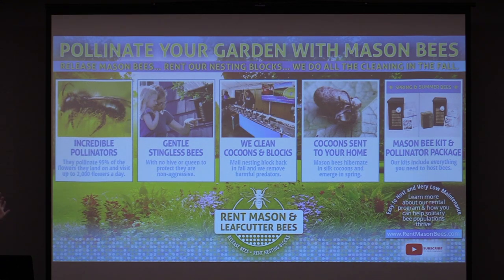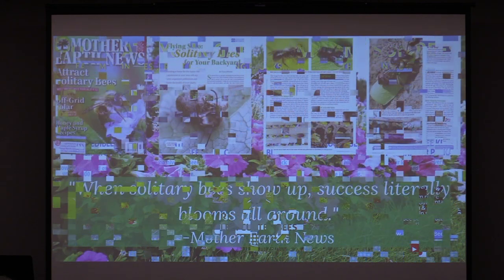So we have a program here. You can raise your own bees and learn how to clean them yourselves. If you don't want to clean them, that's where the rental part is. You just rent the blocks and release the bees. So it's, again, the whole cleaning process.